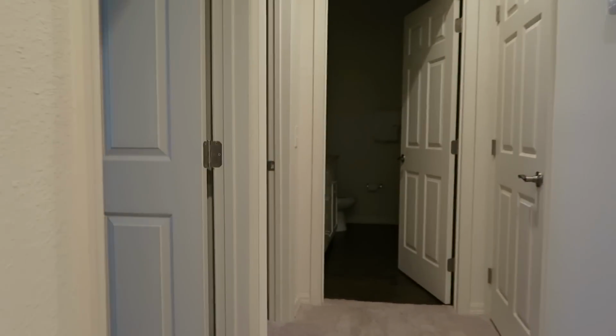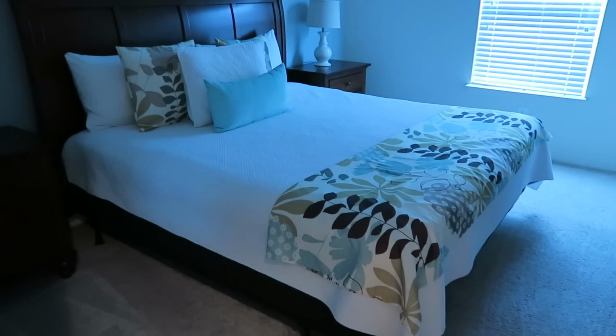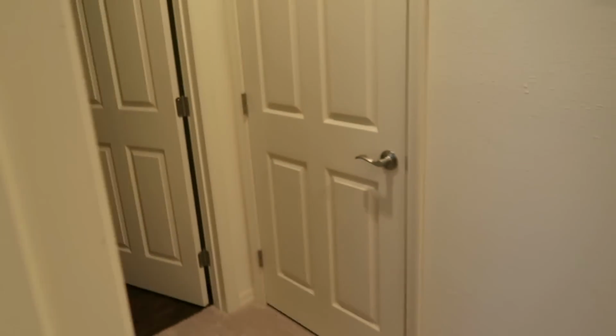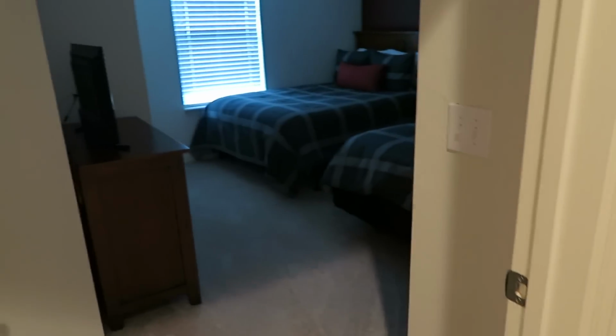All right, so once you get upstairs, we have a bedroom over here to the left. Nice big bed, just some end tables, a dresser with another TV, and another large closet over there at the end. Coming out of this room, we have another bedroom.